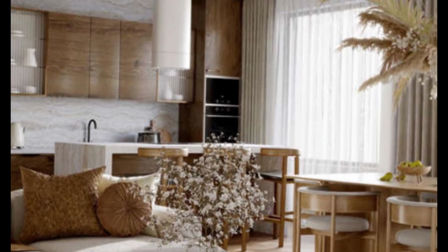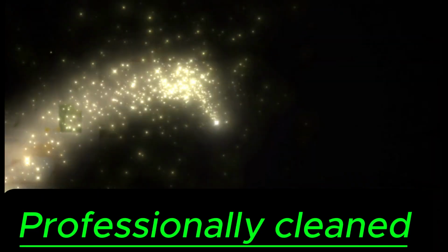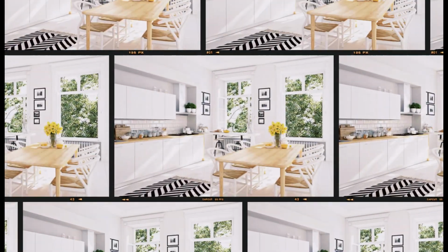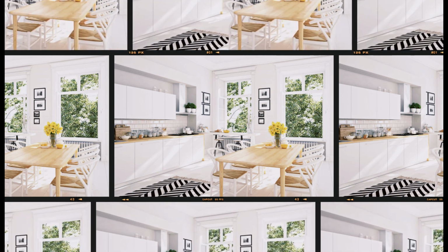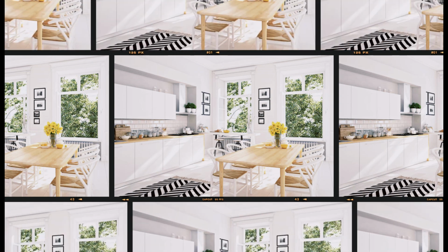Have an idea of how you intend to use the space rather than be led by the decor. Professionally cleaned. On top of every room being styled, they are also in top-notch condition. Those gleaming countertops and state-of-the-art sinks may look impressive at first glance, but will they be difficult to maintain? Remember, they have never been used and have been professionally cleaned.